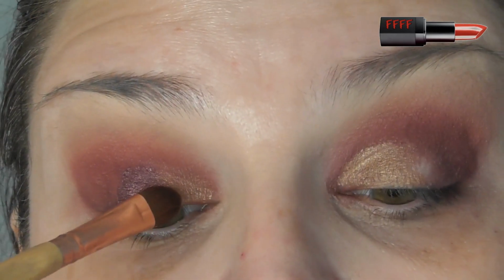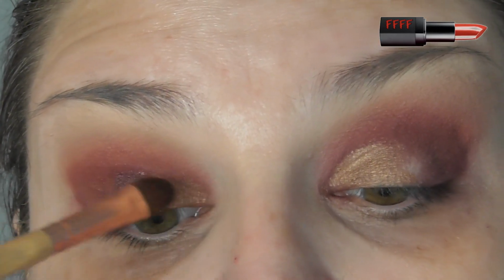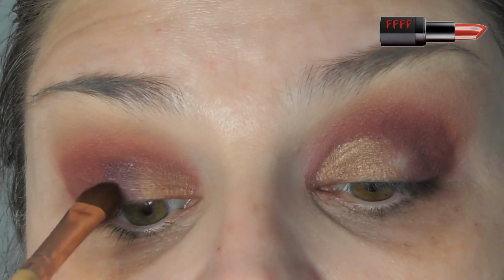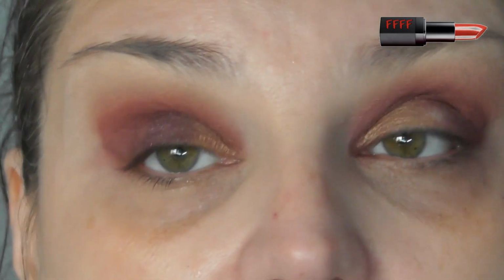And then with a dry brush, I'm going to pick up a little bit of Target, the gold one, and just drag it across onto that purple, just to really soften where the two shades meet.